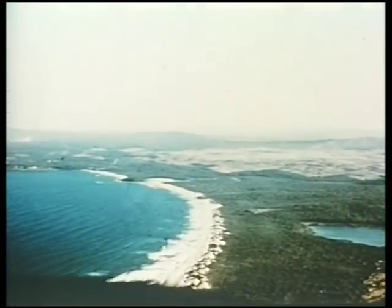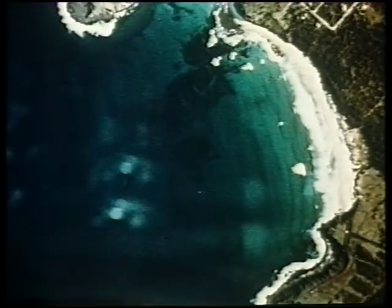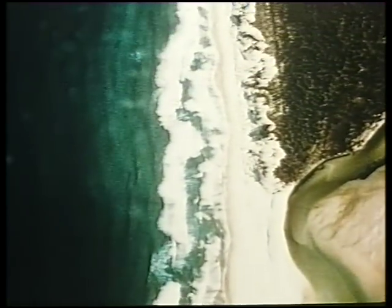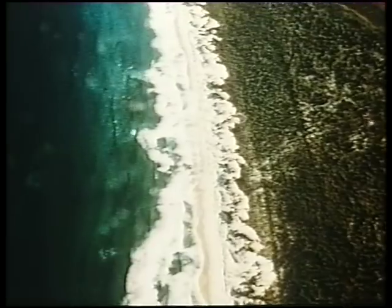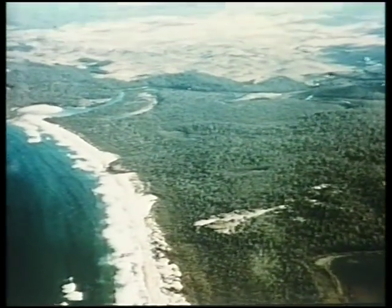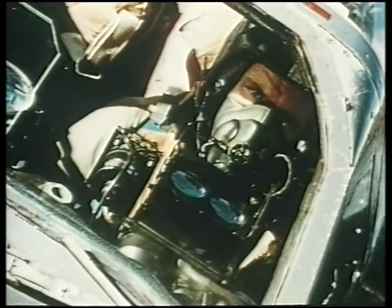Fasten your seatbelts and hang on tight as we take you on an aerobatic adventure in the skies over the beautiful south coast of New South Wales. Now we go into a snap roll.